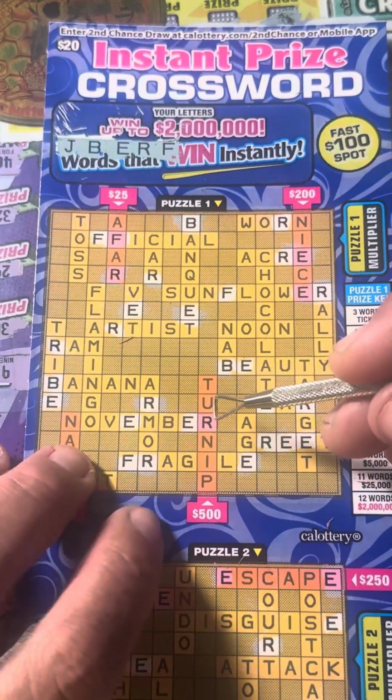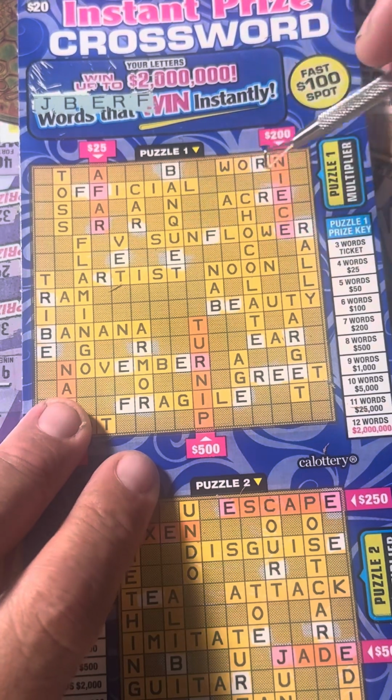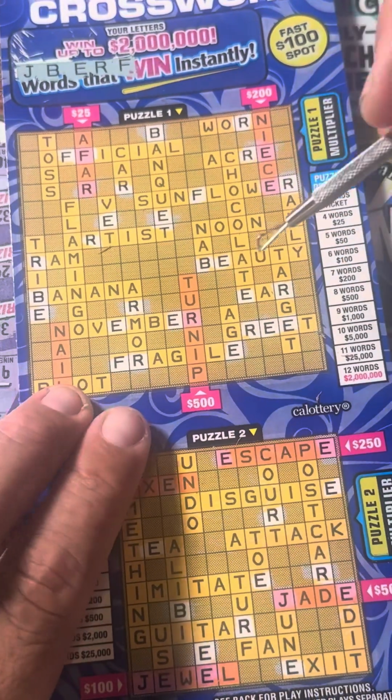Another letter that really grinds my gears and I hate finding is the stupid Q. Q always looks like an O to me and it confuses the heck out of me.